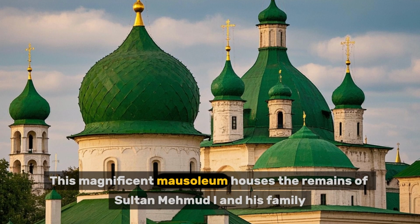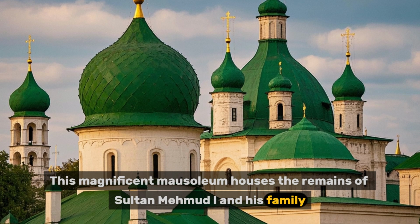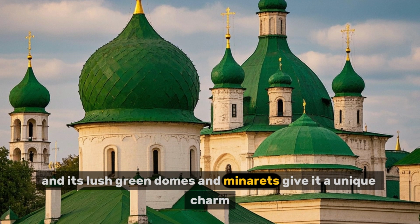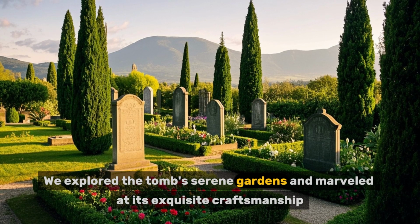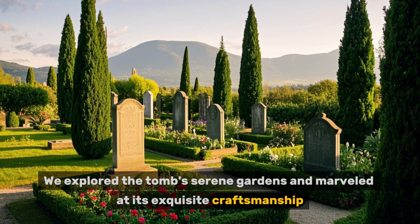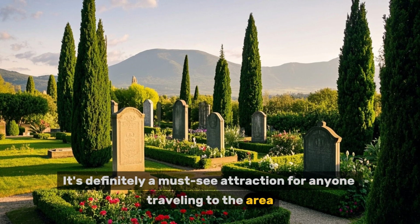This magnificent mausoleum houses the remains of Sultan Mehmed I and his family, and its lush green domes and minarets give it a unique charm. We explored the tomb's serene gardens and marveled at its exquisite craftsmanship. It's definitely a must-see attraction for anyone traveling to the area.